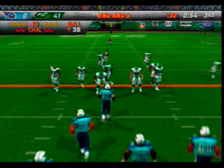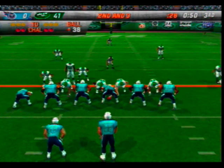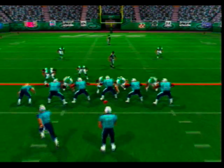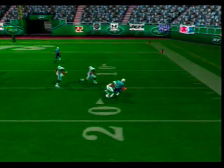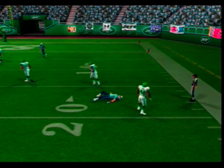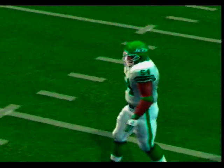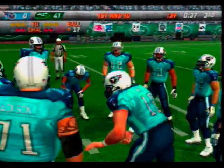Ball on the 38-yard line. The Jets come out in a nickel package. Don't stop that motor. Drops back, stepping up, gets the pass off, right on target to the wide receiver. The Titans are having success on first and second down on this drive and haven't faced a third down situation yet.